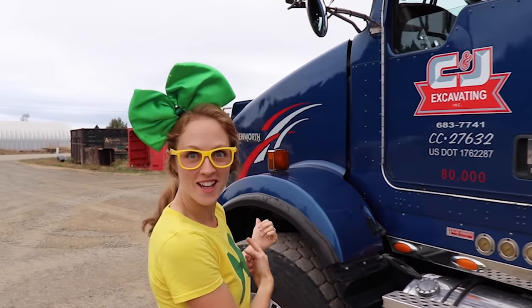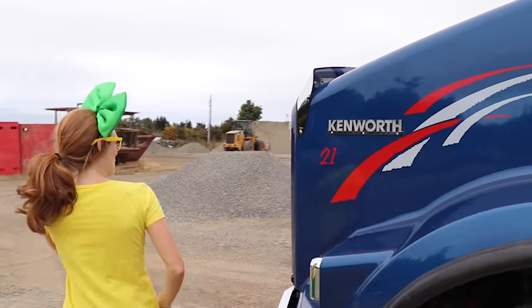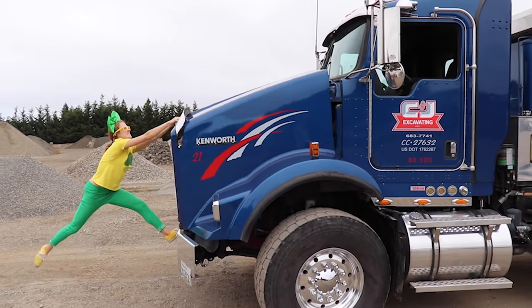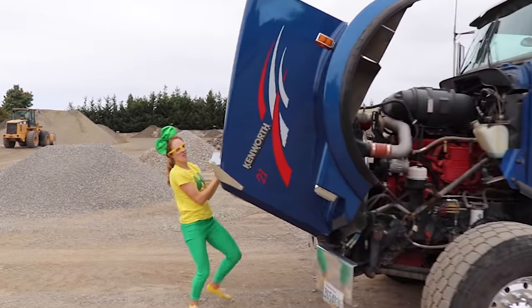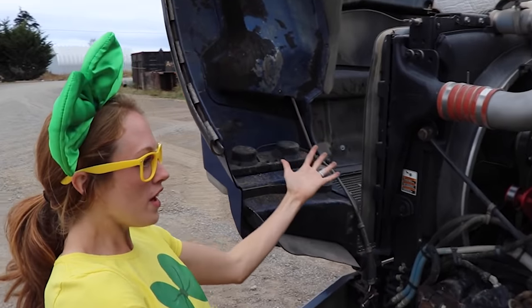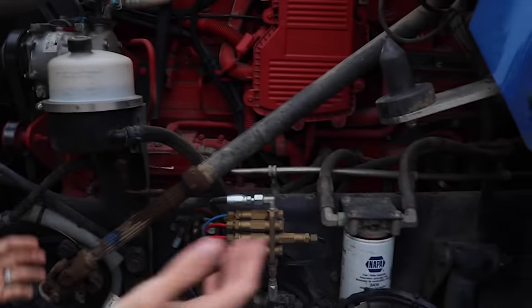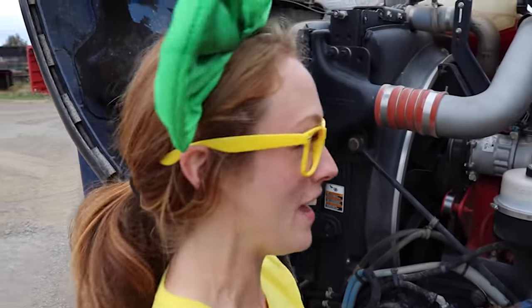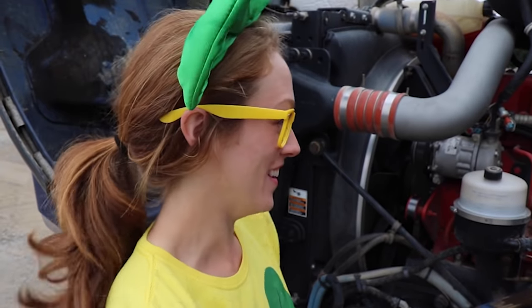Oh boy, come on. Well, before we start this thing up, let's check out the engine. Oh boy. Look at this giant hood cover. Oh, you have to be super strong to pull it open. Wowee! Check out the size of this engine. This is a 430 horsepower Cummins engine, baby. Wow, that is one powerful machine. Well, I think we're ready to hear it start. Let's do it.